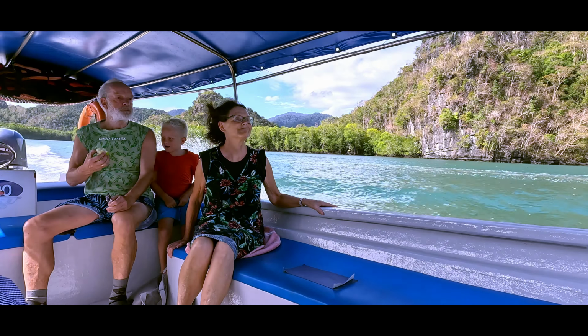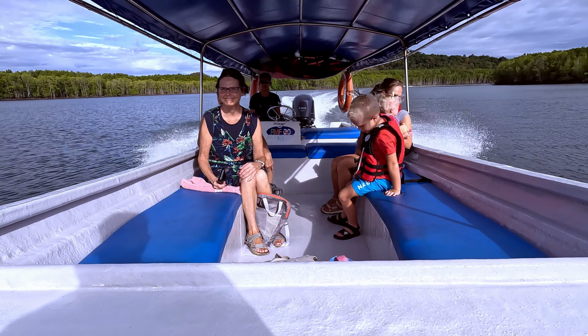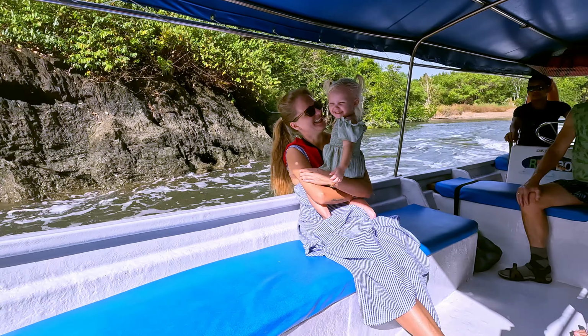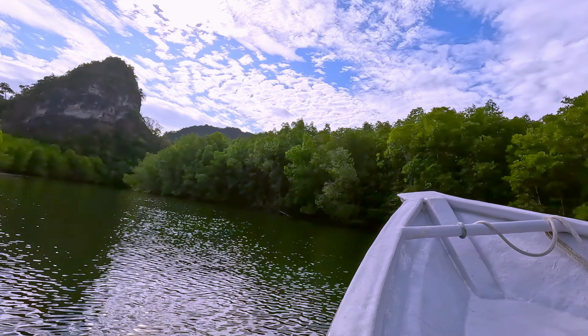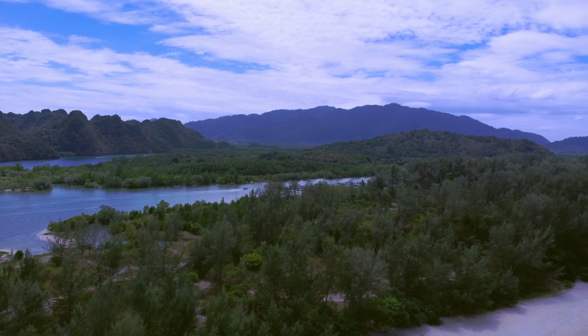Welcome to Langkawi. After visiting the first and second geopark here on Langkawi, we cannot miss exploring the third and final one too. This one will take us to the east side of the island and through beautiful mangrove forests and dark caves. This is Kilim Geoforest Park, 100 square meters of breathtaking nature. Join us and Opa and Oma on our journey through this beautiful landscape.